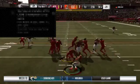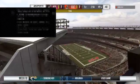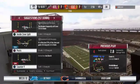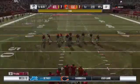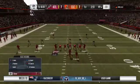They'll run it now out of the gun. And he's going to be brought down by the face mask. Here come the flags. This is going to get him a first down. Now it's 1st and 10. A big mistake, especially when you factor in the personal foul yardage.